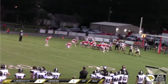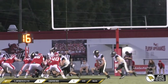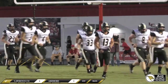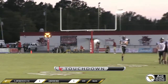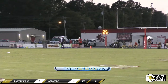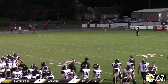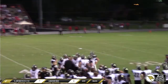Williams lining up for the kick. The kick is up. And it is good. So after Ardmore comes out, opening drive, gets the ball, moves the ball well, we throw an interception deep into the Red Devil territory. They come right down the field and score. And with a little under 5 minutes to go in the first quarter, Red Devils lead the Ardmore Tigers 7-0. We'll be right back on the AHS Sports Network.